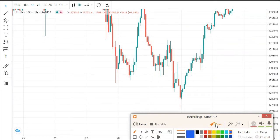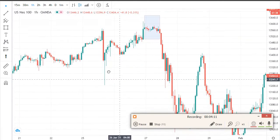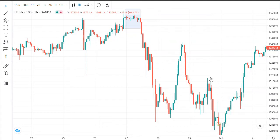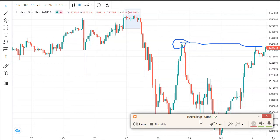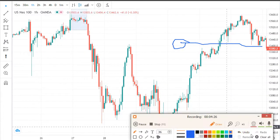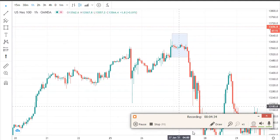Don't forget that. If you saw this point, you should just mark it, even if it doesn't come there. But you can see even here, this point like this, you should mark. Or if in a few hours or in a few days the market will come there again and respect that point. So know that those points mostly are respected.